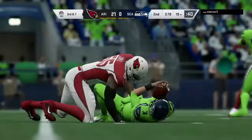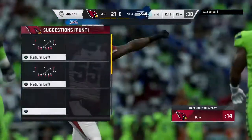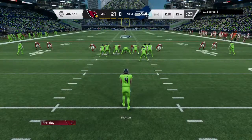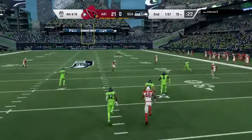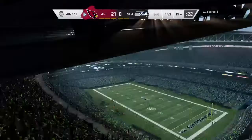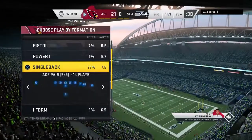And the pressure gets to him again. Chandler Jones is in there to bring him down, and that is sack number 17 for him now on the year. And the punt team is on now as this one's sent away. 1:53 remaining in this first half of play.